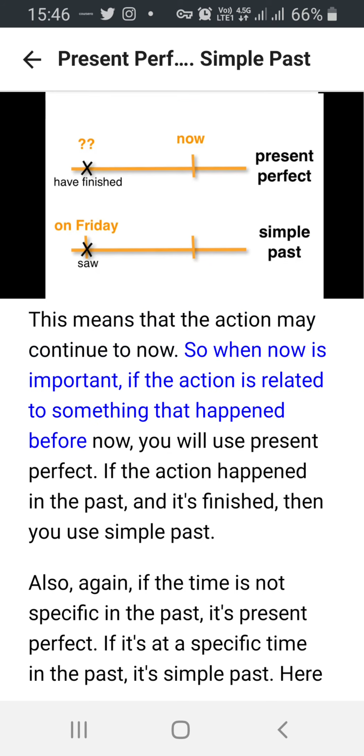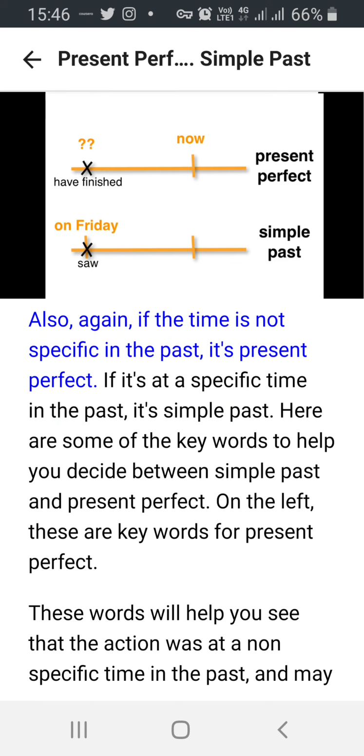So when now is important, if the action is related to something that happened before now, you will use present perfect. If the action happened in the past and it's finished, then you use simple past. Also, again, if the time is not specific in the past, it's present perfect. If it's at a specific time in the past, it's simple past.